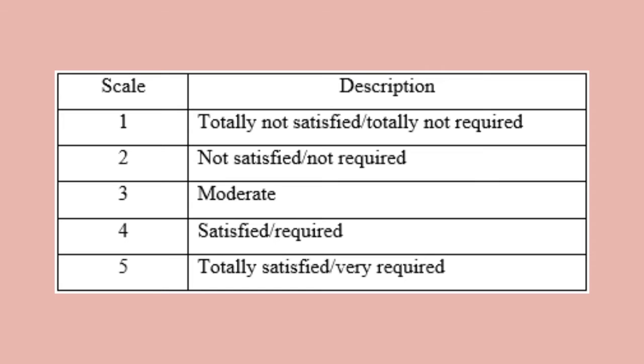A public survey was conducted by distributing the online questionnaire to 100 respondents. The table shows the description scale of the questionnaire. Scale number 1 is totally not satisfied or totally not required. Scale number 2 is not satisfied or not required. Meanwhile, scale number 3 is moderate. Scale number 4 is satisfied or required. Scale number 5 is very satisfied or very required.